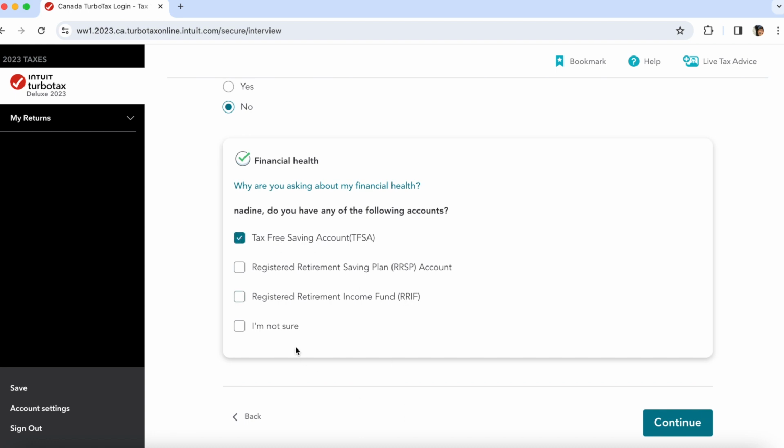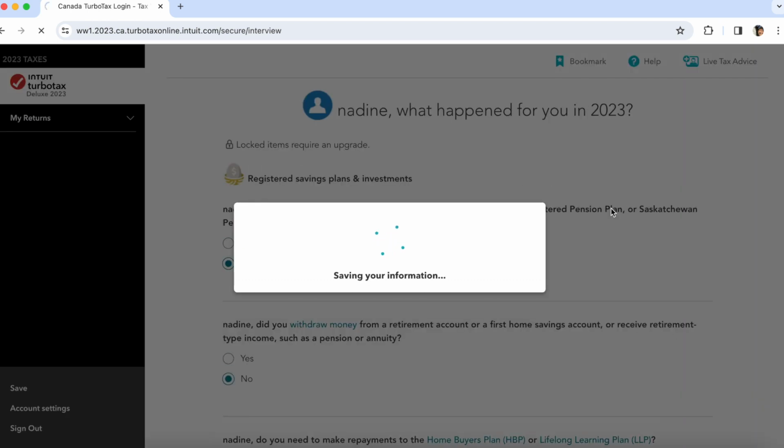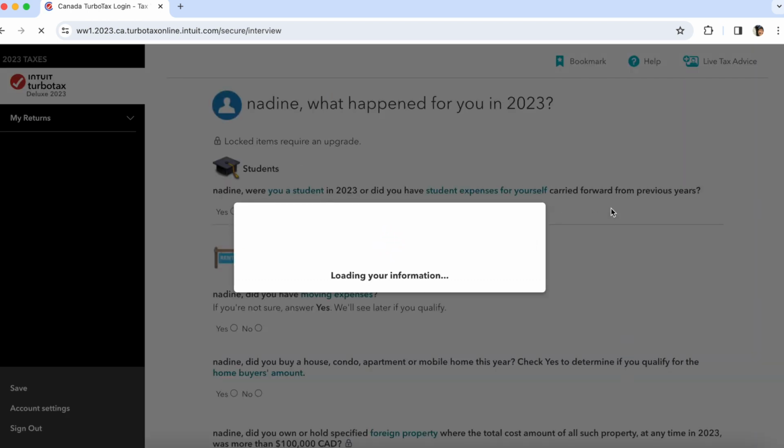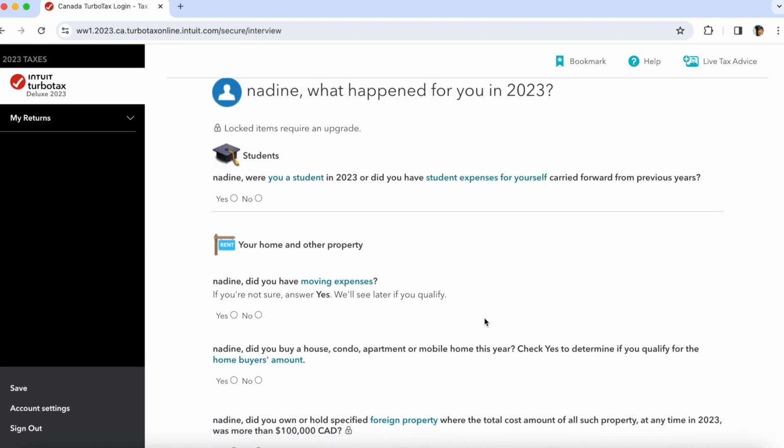Do you have any of the following accounts? TFSA, RRSP. Like I said, you just choose whichever applies to you. I just check TFSA as an example. Or a student? No.